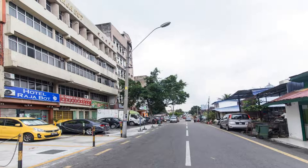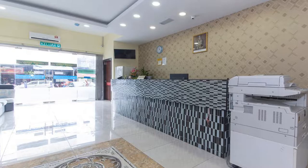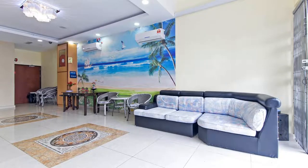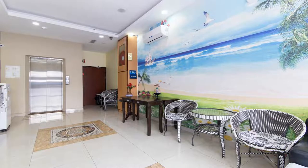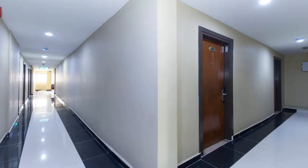Some of the most popular facilities are free Wi-Fi, free parking, non-smoking rooms, 24-hour front desk, air conditioning and a lift. Hotel Rajabot is situated in the Chow Kit district of Kuala Lumpur, 1.2 miles from Putra World Trade Centre. The property is located 1.4 miles from Dinner in the Sky KL, 1.4 miles from the Weld and 1.6 miles from Petronas Twin Towers.